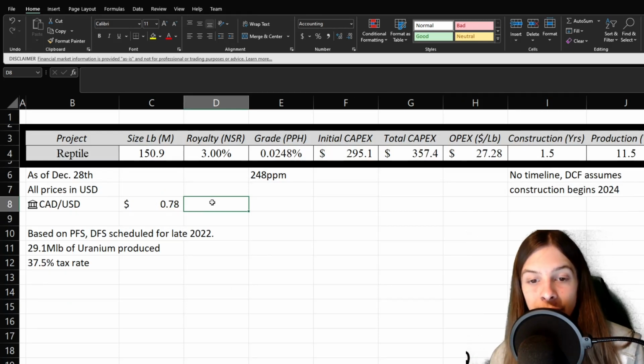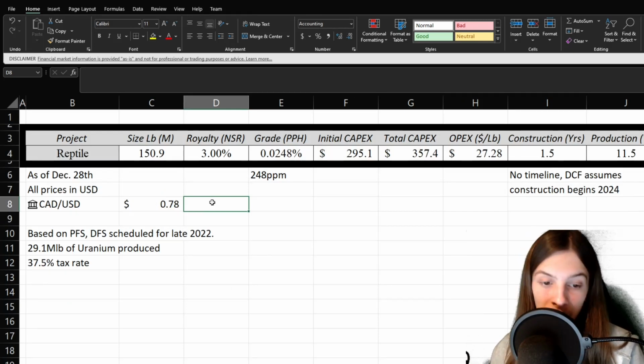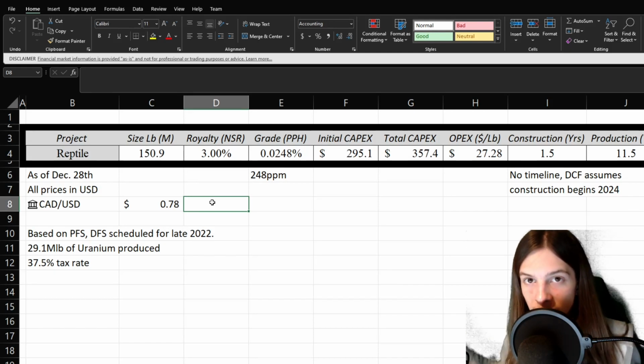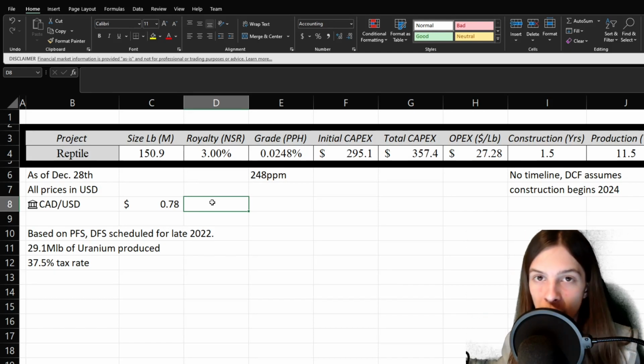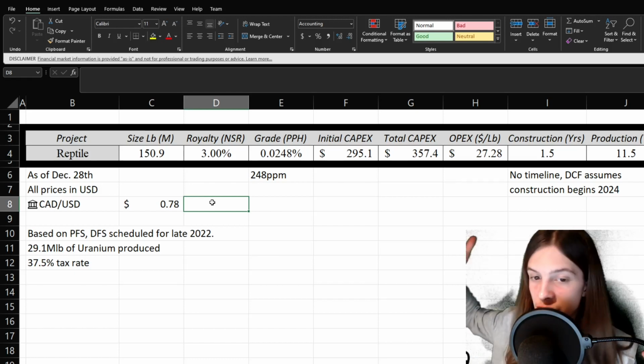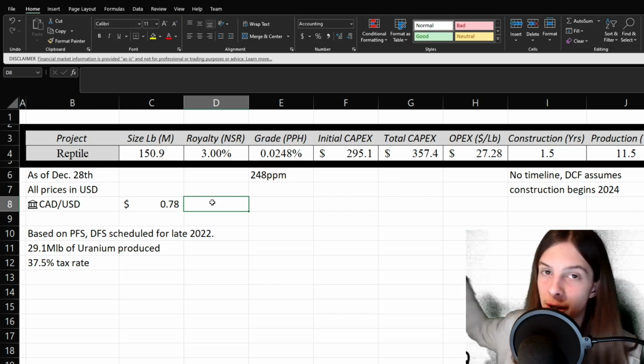So they've got 150 million pounds in the ground, so a very large deposit here. That's what you like to see, because I like a company with very large deposits rather than a bunch of small scattered ones, because chances are a company would rather purchase uranium from one big mine than a whole bunch of little ones.